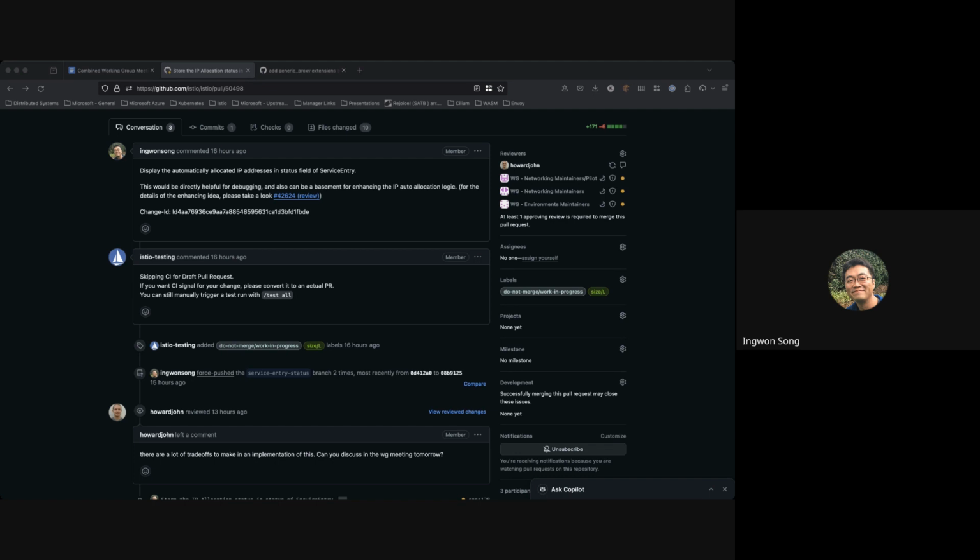I think we can reveal the auto allocated address in the status or some other places. Then it could be the building block for having the stable IP auto allocation logic, I think. But if it is not, please let me know which point is not really great. Because if we already have a broken logic for the allocation, and it is used for creating the Envoy configuration. And yeah. So go ahead. I'm not sure what is the risk for revealing the allocated IP address.